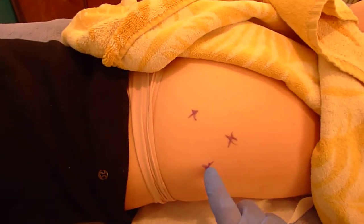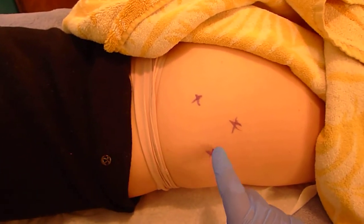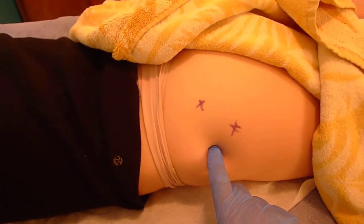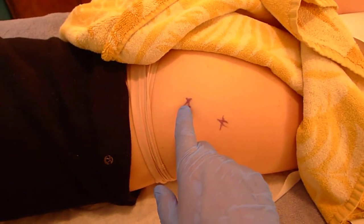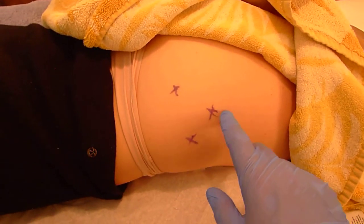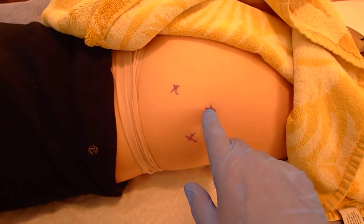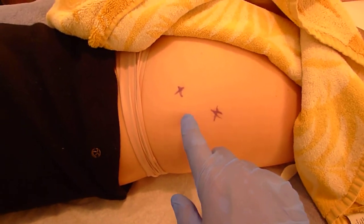And so I'm going to be needling. I've already located where her pain was, and it just happens that where her pain is, is on the motor point of the gluteus medius, and also the fascial attachment. So this is not a motor point. This is inflammation in the fascia. You can call it a trigger point because you do get trigger points in fascia as well as muscle.